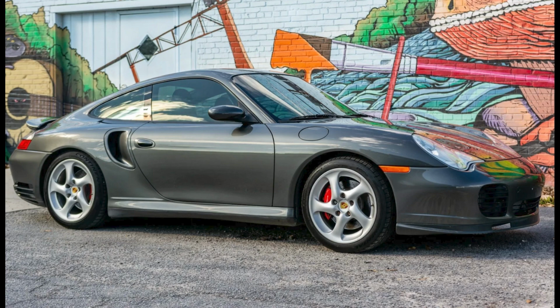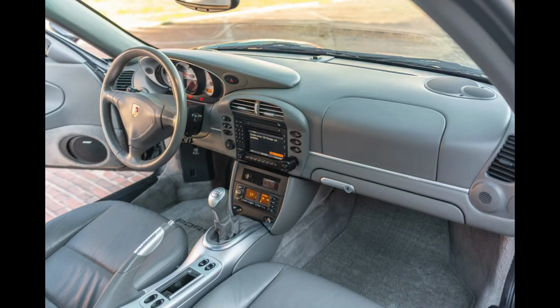A slate gray, modified 2004 911 Turbo Coupe with 82,000 miles sold for $58,000. I've spoken about my affinity for 996 and 997 turbos, and I think that they represent great value. And this is a bargain.